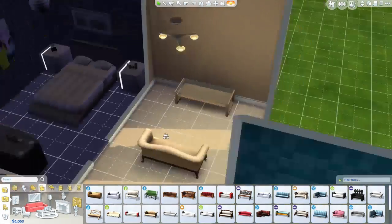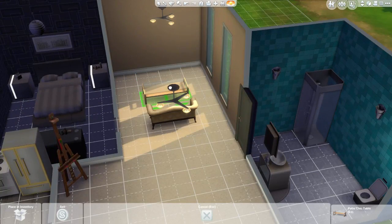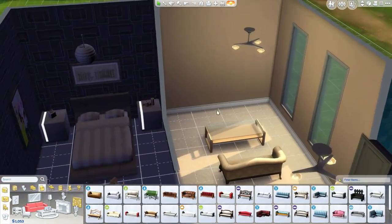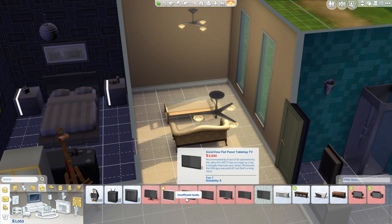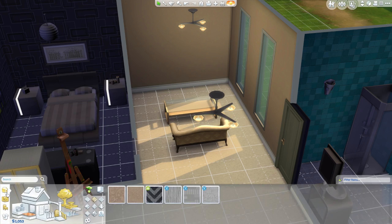Okay, so that's how we can put the TV on there, and it'll be really nice. If we don't get a TV, we can actually use this as a coffee table, which would be nice, and then we mount the TV right there. How much is a mounted TV? $2,500 is the cheapest one. That's not crazy. And that's all stuff we can't sell.